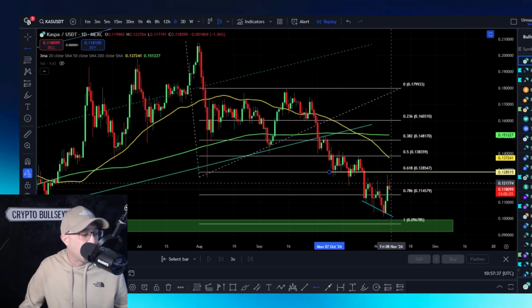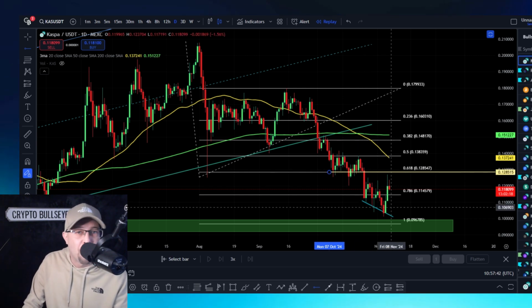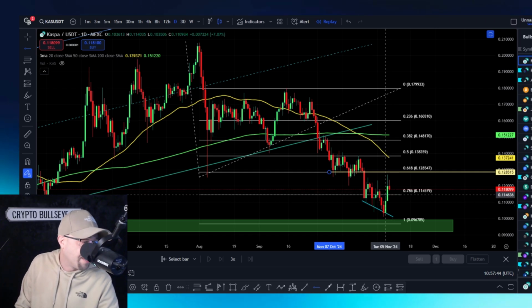It's going to tell us that we've broken the previous swing low, we've tested the previous swing low, and then we're trying for that higher high. The bulls are trying for the higher high.